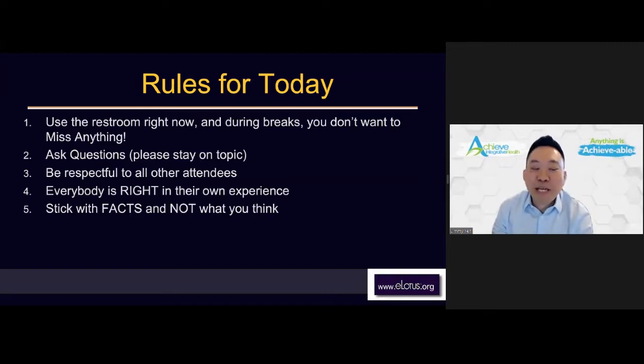Number 3, be respectful to all other attendees. I'm going to ask a lot of questions. And people are going to type into the chat, and some of those answers are going to be completely different from what you believe in. But that's okay, right? That's their opinion. You are entitled to your opinion. So don't judge another person's opinion just because it's different from yours. And I will do the same. I will work on that the same, okay?